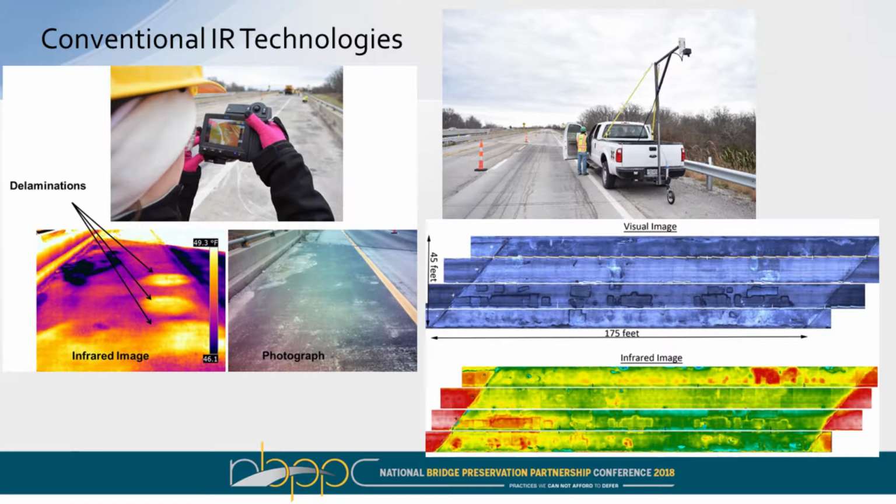If you take that camera and mount it on a truck at some height, either front or back, and attach some sort of spatial location device like an encoder, then you drive over the bridge deck and you can make a plan view of the whole deck, which typically shows the visual image and the infrared image on the bottom.